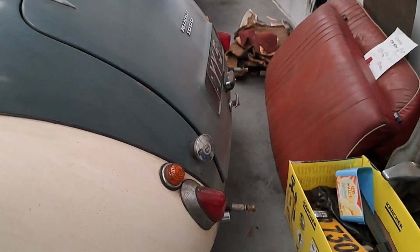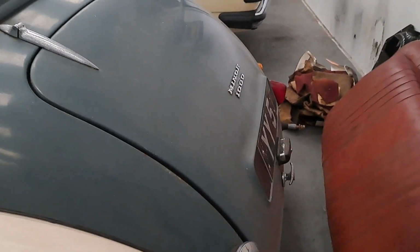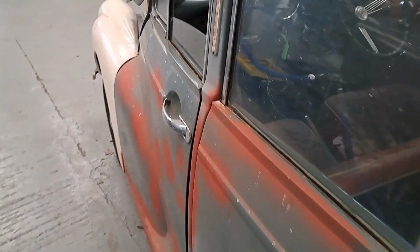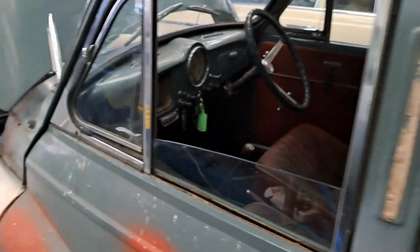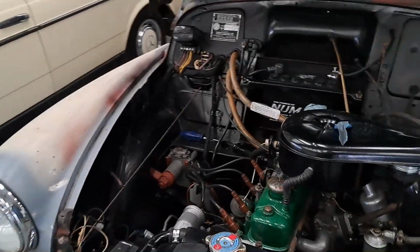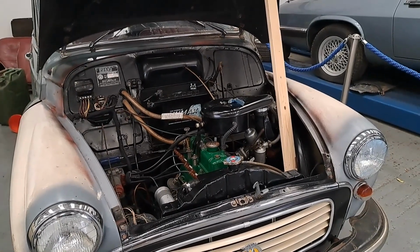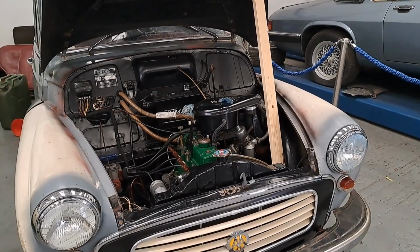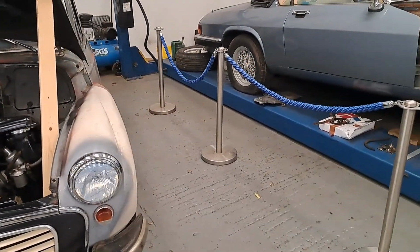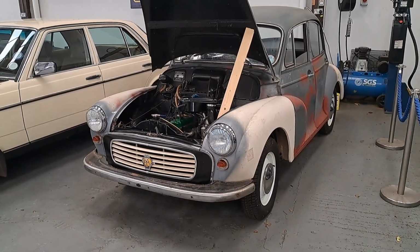Estimate on this is apparently about £1,500 to £3,000. I don't think that plate comes with the car. I think there's another one actually, so that might have been taken off at some point. Traffic indicator gates have been sort of sealed up at some point. Yeah, I suppose it's a starting point to do whatever you want. Engine actually looks quite good. I don't know if it is in the best of health or anything. So yeah, it's not been started for quite some time. It looks pretty good. I mean, it needs painting and things. It needs to be sort of put back together properly. But there we go. That's just a Morris Minor.